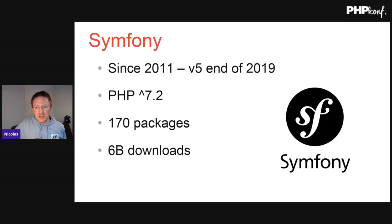Symfony is also an organization, which manages a bit more than 170 packages, and we just crossed 6 billion downloads when we accumulate all downloads per version and per component. That's a nice milestone, though it's a bit of vanity information. It doesn't pay any bill, because being a successful open source software doesn't create any revenue at all. But it's still nice to have these indicators of the health of Symfony, the open source project.